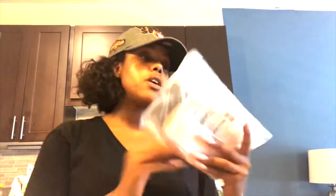I also got, this is the smoked turkey breast that I'm gonna use for my roll-ups. These were on sale at H-E-B as well. And then, of course, I had to get some Old Bay for my seafood. Y'all, I cannot cook seafood without Old Bay. It's just so good. And it's really good on everything.